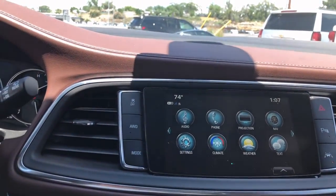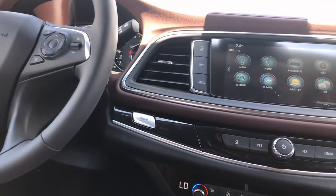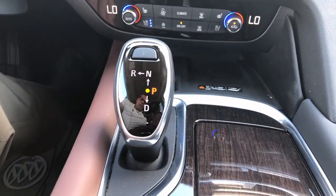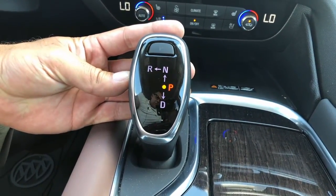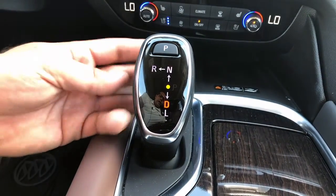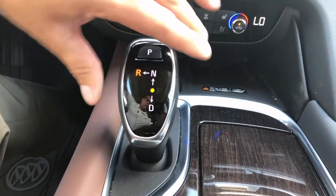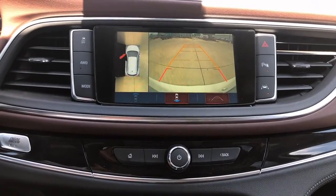Let's take a look at this electronic precision shift real quick. It's super simple. You just follow the instructions that are laid out here for you. Whenever you want to go into drive, you just simply press your side button here. My foot's on the brake. Go to drive, and I'm in drive. If I need to hit reverse, I just simply click here, up to the left, and then I'm in reverse, which automatically brings up your backup camera.